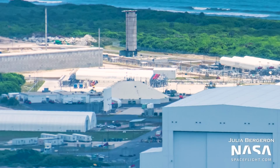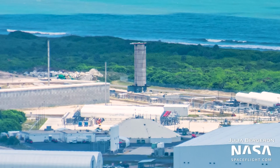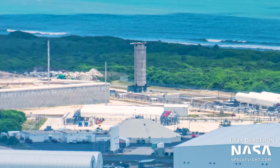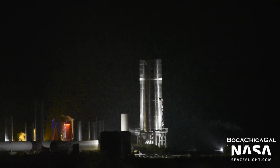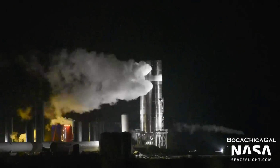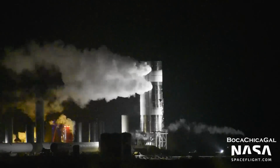You can see their first tank prototype a bit further away from the hangar. While we don't have any confirmation of this tank being tested, we can see in Google Maps imagery that its stand is hooked up to the tank farm, which suggests that testing has taken place. It's fun to think about how the Jarvis program appears, at least externally, to be where the early Starship program was back at the start of 2020. It feels like ancient history and is exciting to think about where the Jarvis program might be in 2.5 years.